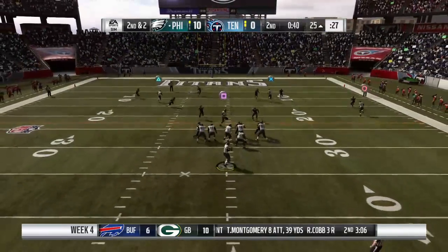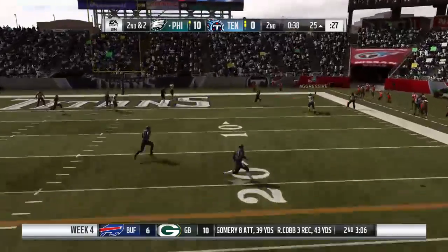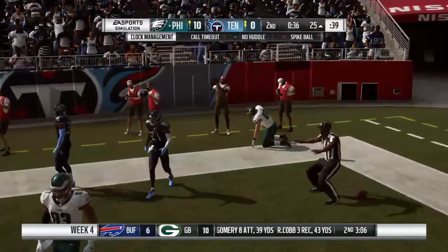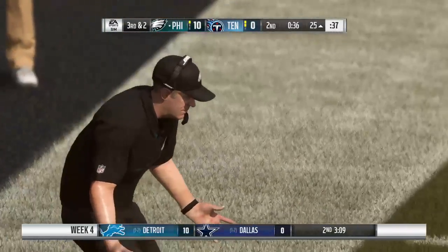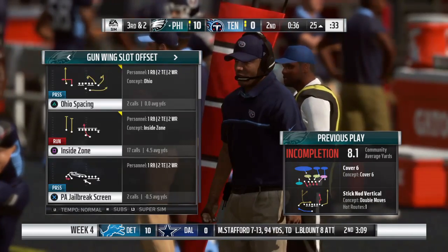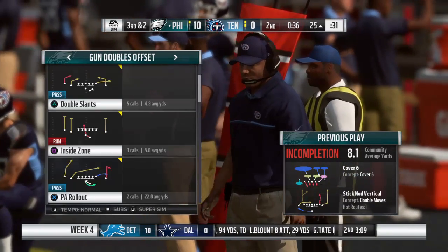On second down, here's Wentz. He's going to go up top for the end zone. Oh, he almost had it for the pick. A great chance there for the interception in the end zone. Instead, third down. That was a dangerous throw towards the end zone.